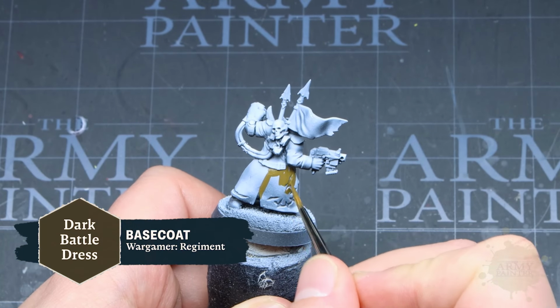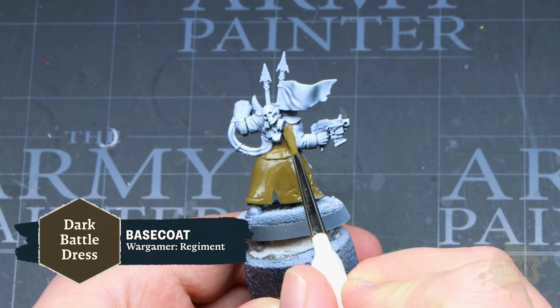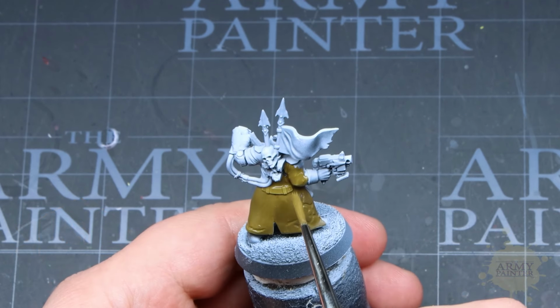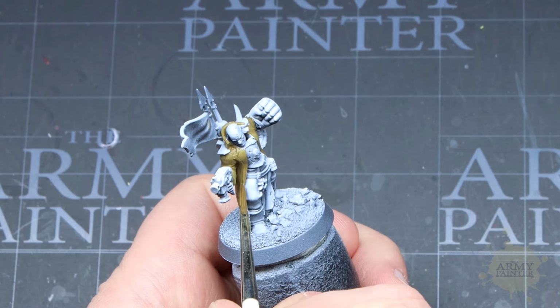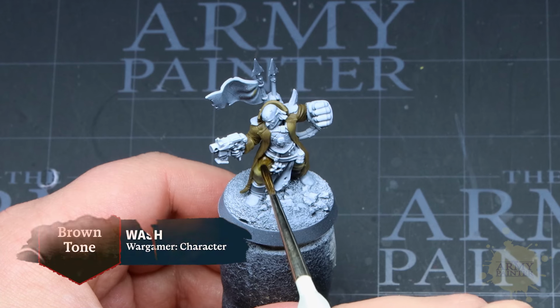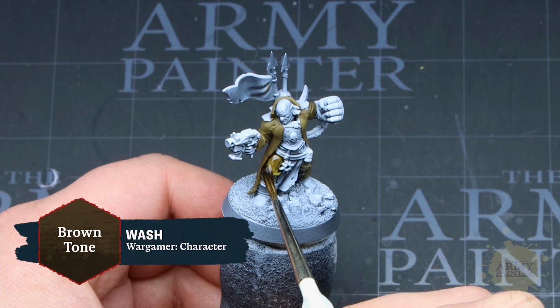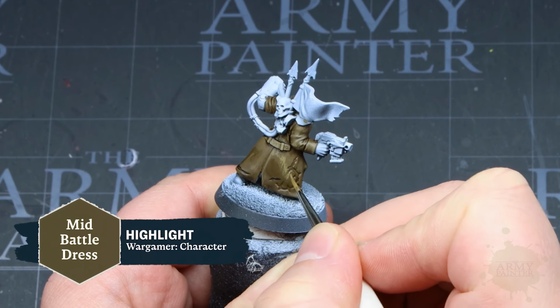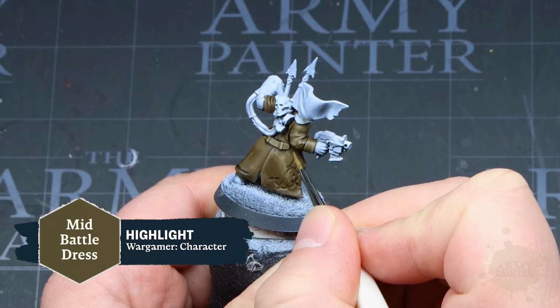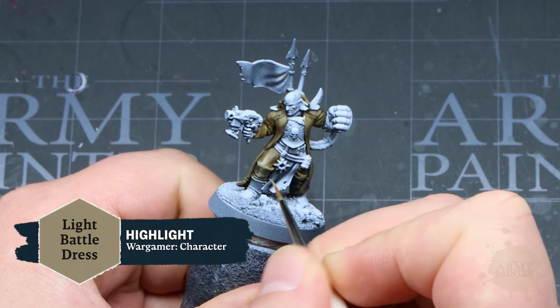For this Trader Guardsman from the Warhammer 40,000 High Gothic science fiction universe, we're using dark battle dress from the British set for the core of this leader's uniform and trench coat. I wonder where they got that idea. We'll use brown tone wash from the set to apply a shade to those areas. And once dry, we'll use medium battle dress to apply our first weathered highlight, followed by light battle dress to add volume to this worn uniform.